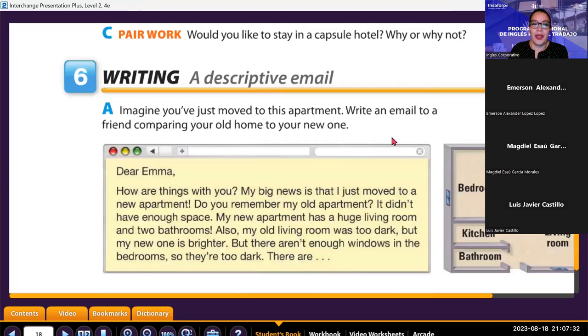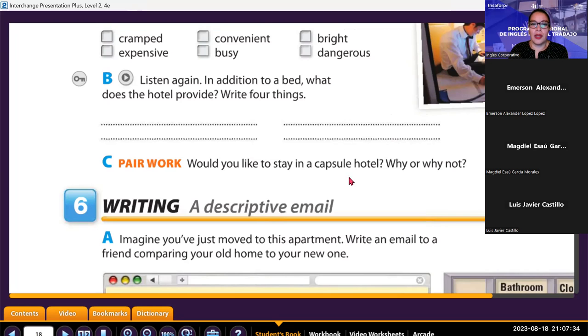Great. Now, the question is, would you like to stay in a capsule hotel? Why or why not? In my case, I wouldn't like to be in a capsule hotel because I don't handle very well being in smaller cramped spaces. So no, that is not for me.